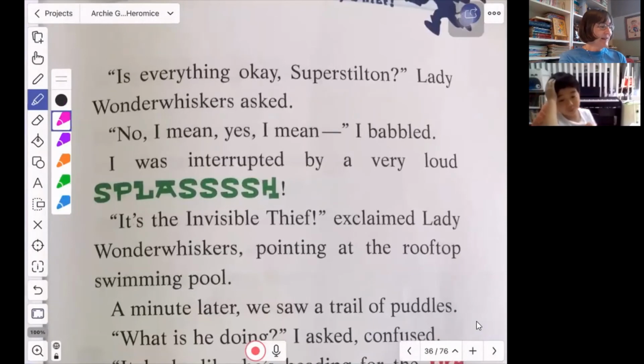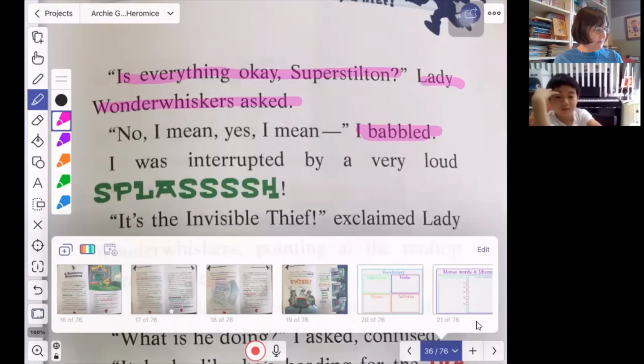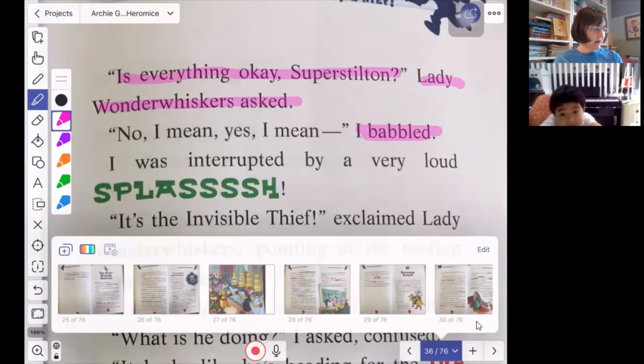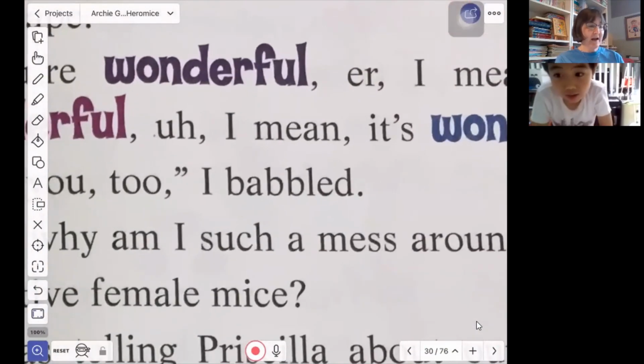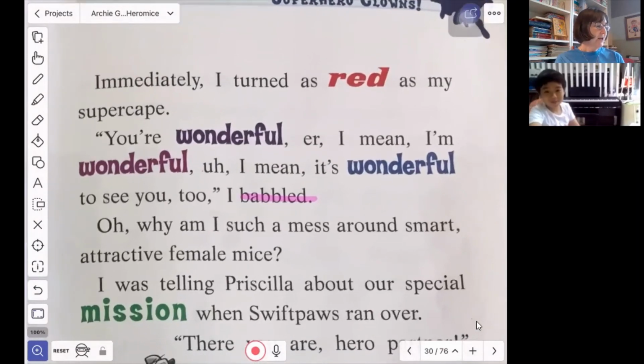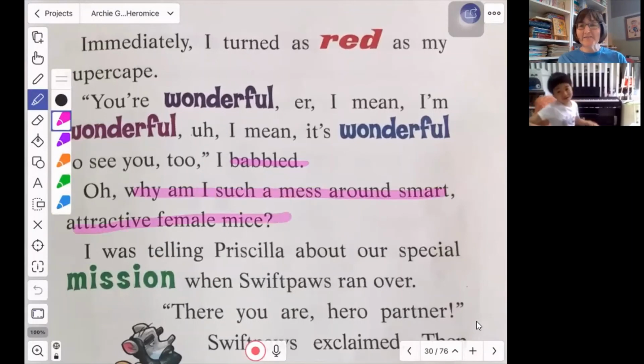And Lady Wonder Whiskers says, "Is everything okay, Super Stilton?" Lady Wonder Whiskers asked. And he doesn't talk very well to these beautiful ladies, right? "No, I mean, yes, I mean," I babbled. What was the word the author used here? Remember when Priscilla was coming down the stairs, it's also right here, "I babbled." That's when he said the same thing. "You're wonderful, I'm wonderful. It's wonderful to see you too," I babbled. And then he says, why am I such a mess around smart, attractive female mice?